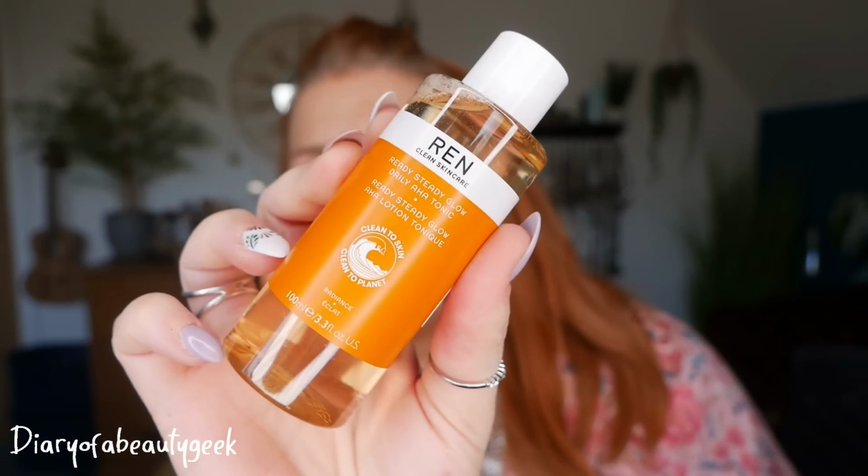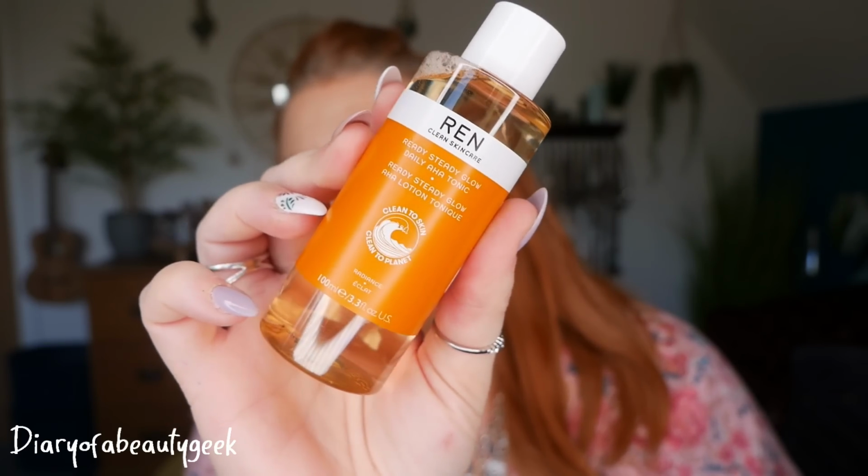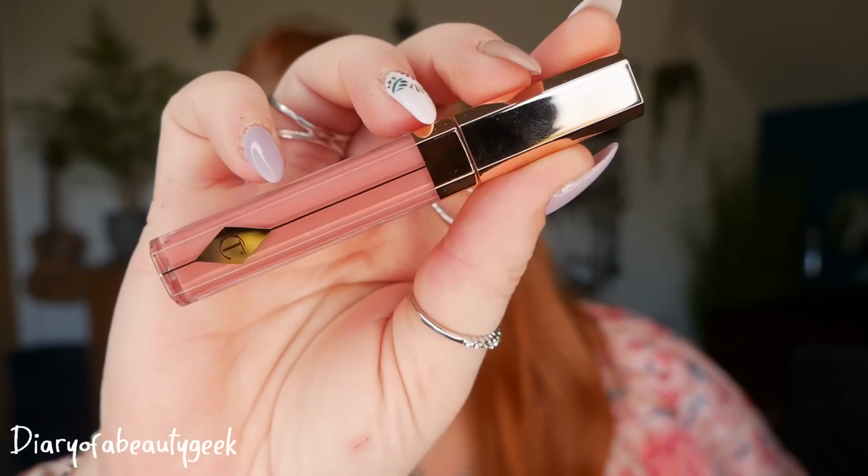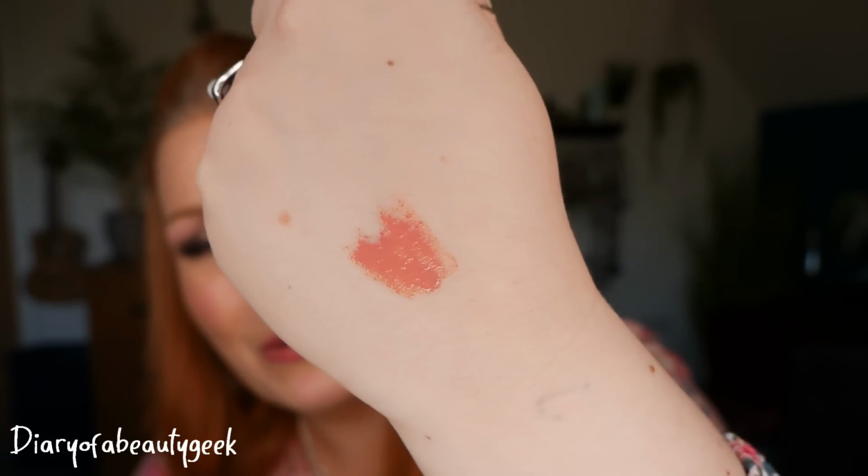Next we've got a product by Ren, and this is Clean Skincare Ready Steady Go Daily AHA Tonic, and we got 100 mils here. Now I've actually got a few of these, so I'll pass that on to a friend. Next we got full size Pillow Talk Lip Luster from Charlotte Tilbury, and I'm wondering if I've already got this one. Charlotte Tilbury had an offer on their website before Christmas maybe. I think you just pay like £15 for a mystery gift, and we got one of these. No, this is not. This is something different, which is good. I love the Pillow Talk shade. So, ooh. Oh, I love this. It's like a liquid version of a Pillow Talk. Oh, I'm really chuffed with that.